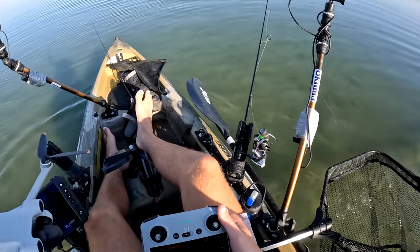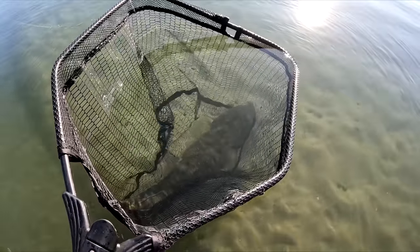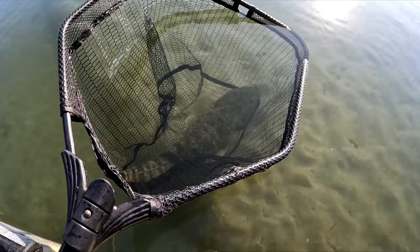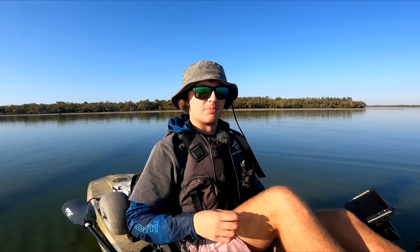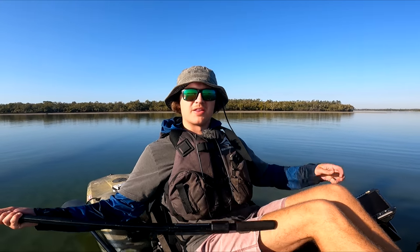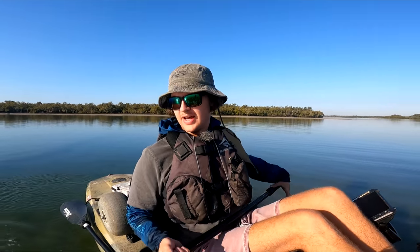Oh, we got the drone down. Look at the size of that lizard. It is huge. It has got to be an 80. Bigger than 80, I reckon. I feel like I need an hour just to compose myself. How sick was that? That has to be one of the coolest things I've ever done.